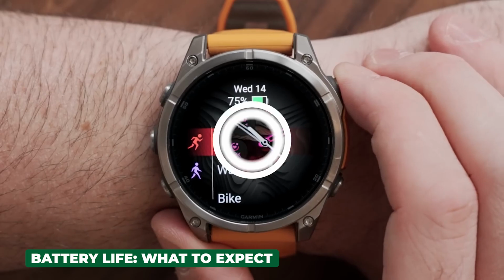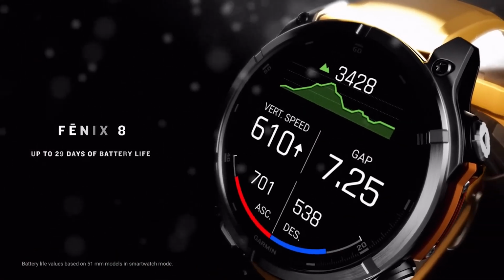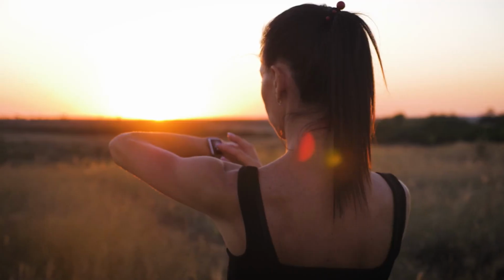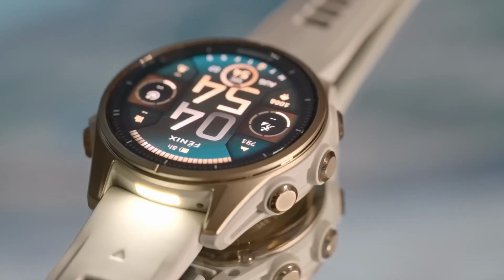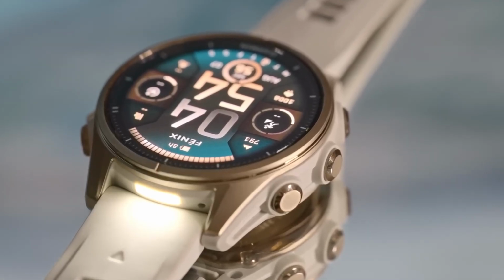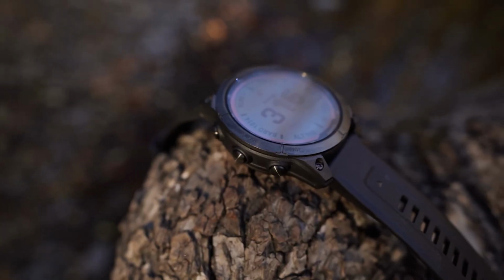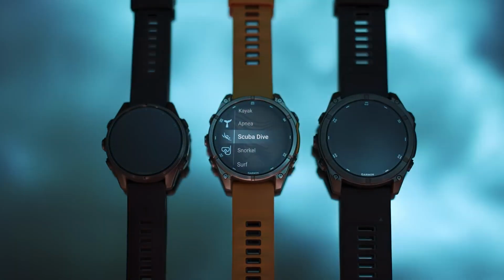Battery life is one of Garmin's strongest selling points, and the Fenix 8 already delivers impressive numbers, up to 48 days on the solar model. That's already a massive advantage over competitors, but with microLED technology, we could see even better efficiency. This type of display consumes less power while offering higher brightness, meaning the watch could last even longer between charges.